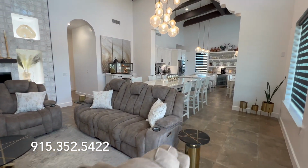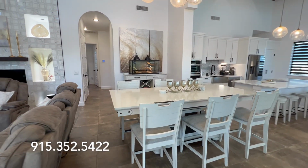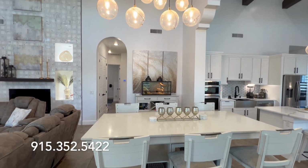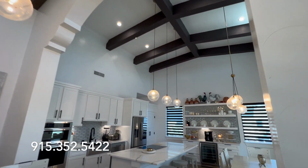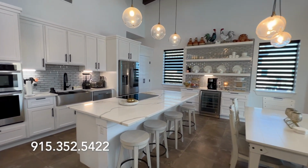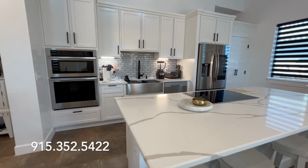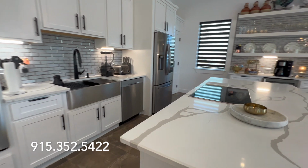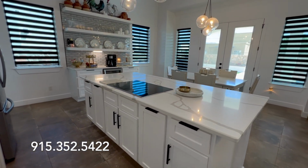You got this fireplace that goes all the way up to the ceiling. I believe to put that material that they have on it, it cost about $5,000 for just the material on that fireplace. These ceilings, in each area, they probably cost like, I want to call it $10,000 for the kitchen, for the living, and for the dining. So 10,000 times 3. You got this nice big island, Calcutta quartz.